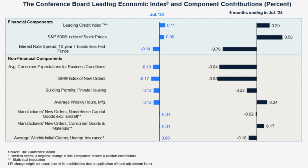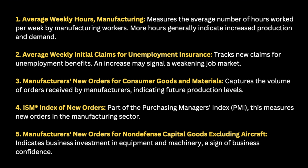And finally, my favourite, the LEI, the Leading Economic Indicator, which combines 10 different indicators and is used to forecast turning points in the economy, typically 6 to 12 months in advance. A decline in LEI suggests that there's a higher likelihood of an upcoming recession. The LEI is comprised of the following indicators.